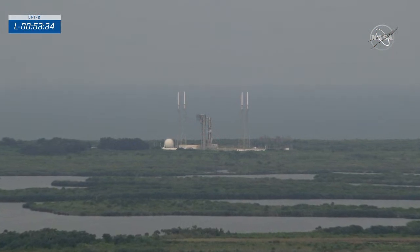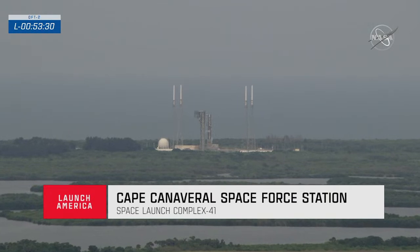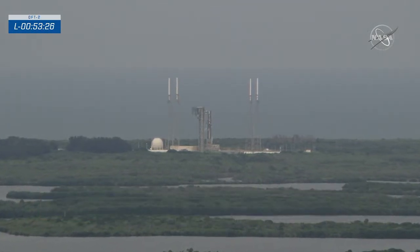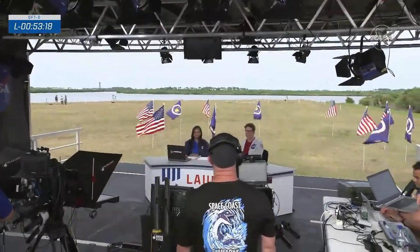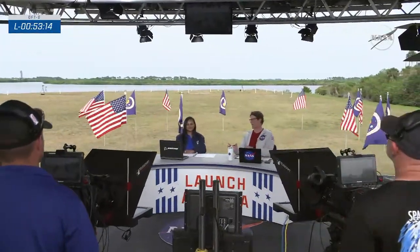You're looking live at a United Launch Alliance Atlas V rocket on the launch pad at Space Launch Complex 41, where we are less than an hour away from the launch of Boeing's Starliner to the International Space Station. And welcome, everyone, to the Kennedy Space Center here in Florida. It's a humid day. It's a hot day, around 83 degrees, but it's a wonderful day because we're launching a rocket, and we've got live coverage of Boeing's Starliner Orbital Flight Test 2.